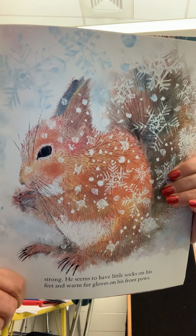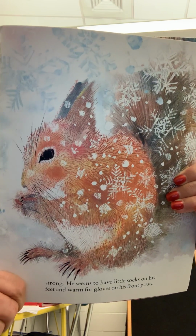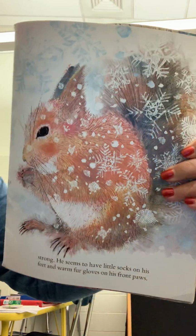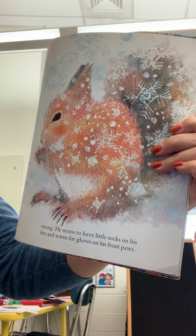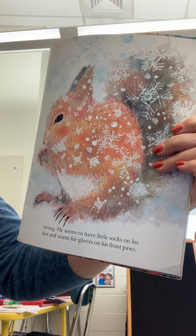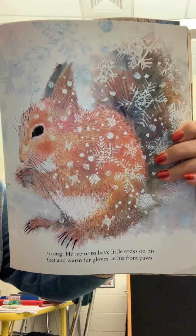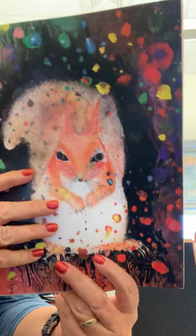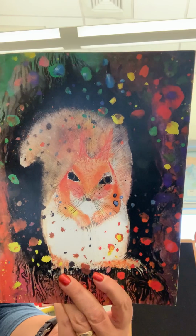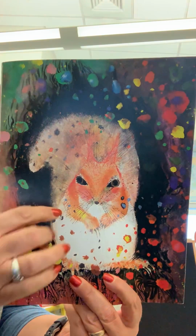In summertime, the squirrel's coat is quite thin, but in wintertime, it grows thick and strong. He seems to have little socks on his feet and warm fur gloves on his front paws. So he gets thicker fur in the winter because in the winter it starts to get cold. And the squirrel needs better protection. Look how cute he is.